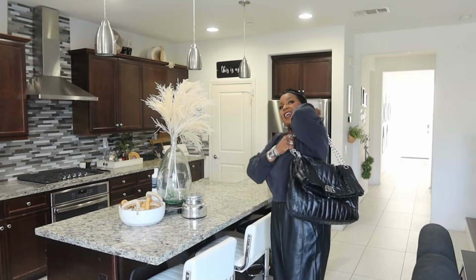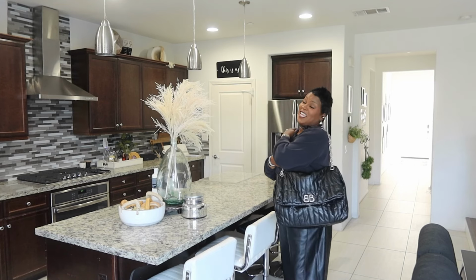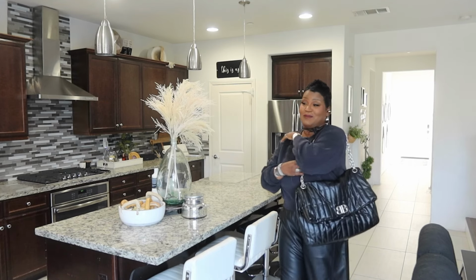My bag for today is my Balenciaga Monaco. It just takes everything. You put everything in this bag. My shades for today are from Amazon. I need to clean them, but they have the blue lens and cat eye blue nails.